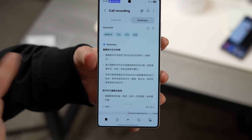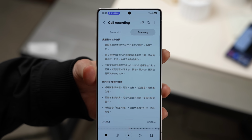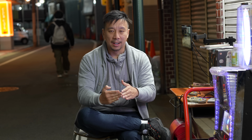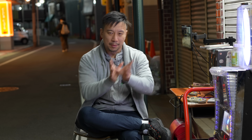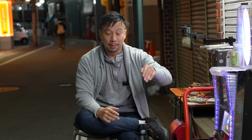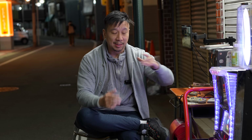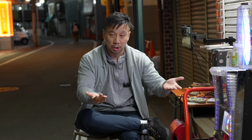And the cool thing is, because I did the demo in Hong Kong, they did the demo in Cantonese, and it worked very well in Cantonese. And Cantonese is a very complicated language. It's a lot more complicated than the traditional Mandarin that people in China speak. It's very slangy. A lot of words have different meanings. So the fact that Samsung's AI was able to do a good summary of Cantonese gives me high hopes that it will be very, very smart in English, obviously.